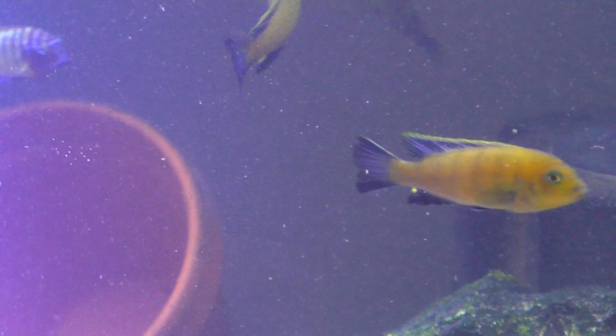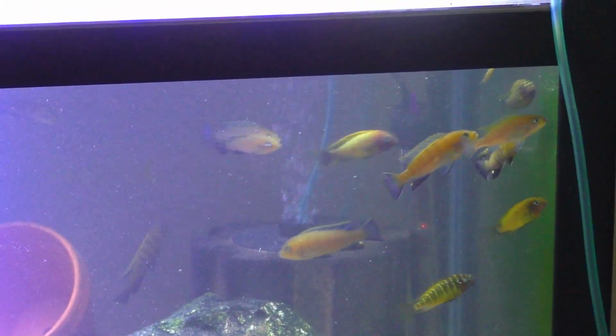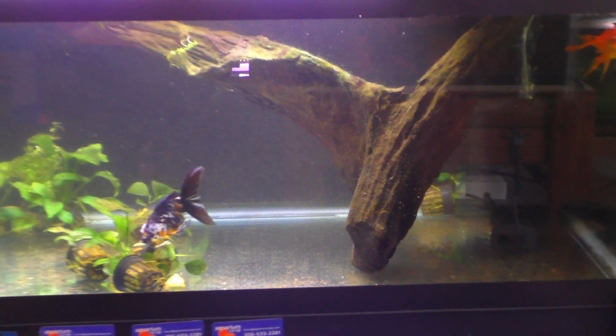Oh, is that something on this guy's lips here? Pretty common on these fish, if you got something on the lips like that, just the coloring's a little off. They do duel, they grab each other by the mouth and push each other back and forth. It's kind of funny, but oh, I wonder if the auto feeder just went off. Maybe.